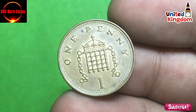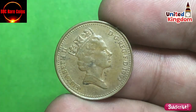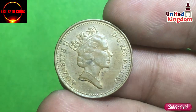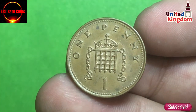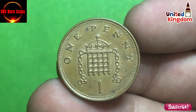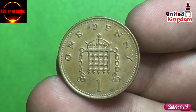Perfect condition: it was in mint state, showing no signs of circulation. Not a scratch. Not a dent. The kind of flawless condition collectors drool over. Extreme rarity: only a few examples of this error have ever been confirmed. It's one of the rarest known 1993 1p variations. This wasn't just a lucky find, it was a once-in-a-lifetime discovery.